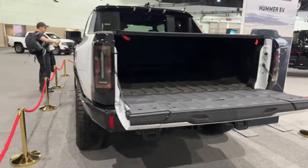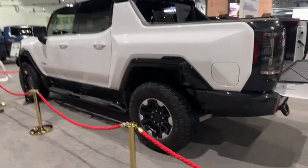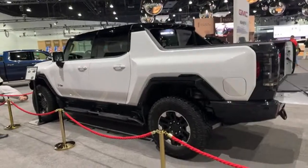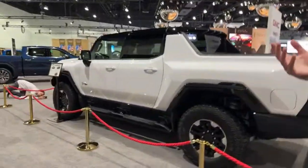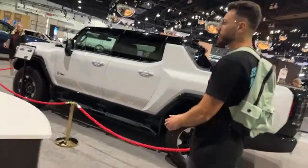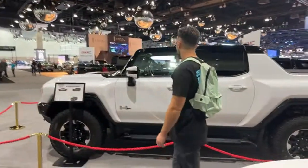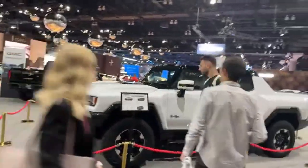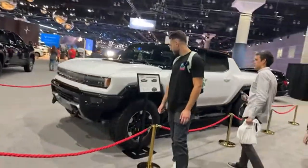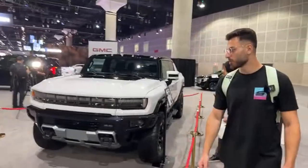It's just a massive truck. I think it's like 9,000 pounds, something crazy like that. A 200 kilowatt hour pack. That's like 4 Model 3 battery packs put together. And I think it'll do like 1 or 2 miles per kilowatt hour. I kind of like the two-tone theme. It's pretty interesting. I don't know exactly when the other trims are going to be released. They're still working on the Edition 1s.